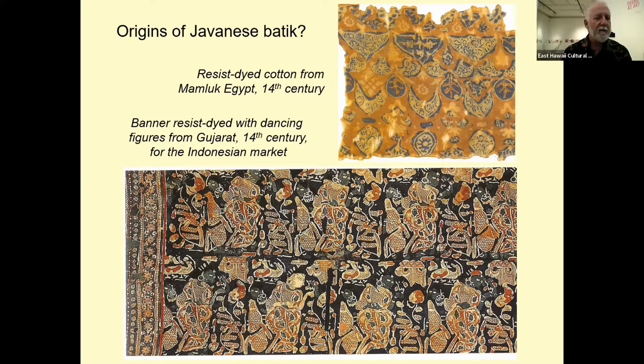And there's a whole class of these things that don't appeal to Gujarat taste, but seem to have been made specifically for the Indonesian market. So just like that double ikat patola cloth that we saw being imported from Gujarat, they were also importing wax resist dyed batik. Did the Indonesians pick it up from them? Did they invent it themselves? We really don't know. We just don't have stuff old enough to tell us.